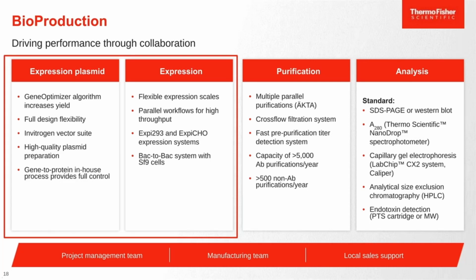We have a lot of design flexibility in how you want to do your plasmid preparation, which is very high quality, and we do it all in-house. And that's the great thing about working with the GeneArt group within Thermo Fisher Scientific, because you're starting your journey with the same group all the way up to getting that protein expression step done. Along the way, you can have full control over how your process is going.